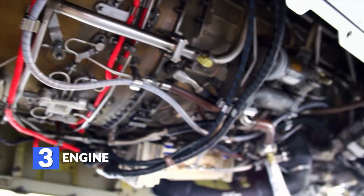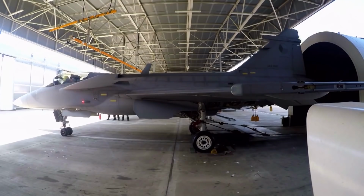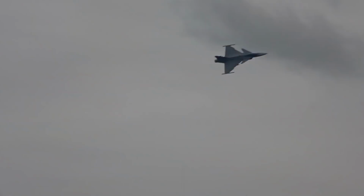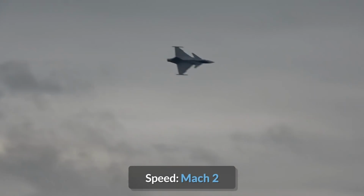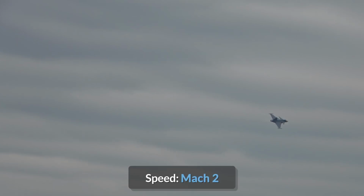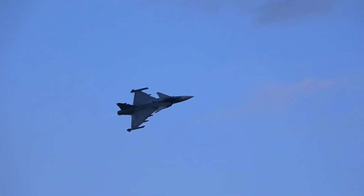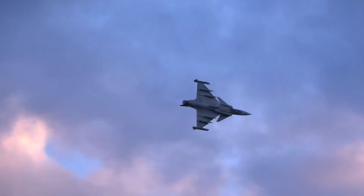Number 3. Engine. The F414 engine on the Gripen E uses full authority digital engine control to thrust the fighter to a max speed of Mach 2 with supercruise abilities, keeping the jet, with all of its combat cargo, flying faster than the speed of sound without the use of afterburners.